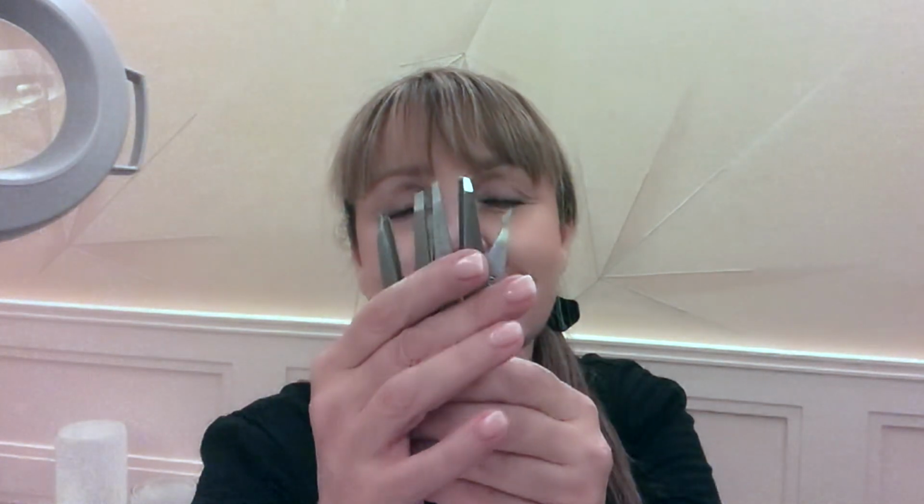I have a variety of tweezers that I like to use because as estheticians, we sometimes have to tidy up or reshape eyebrows. So I have my different tweezers here. I think your tools are really important in that they all kind of mold to your personal hand. So when you buy them, they fit to you. So it's good that you have your own tweezers and any of your tools.